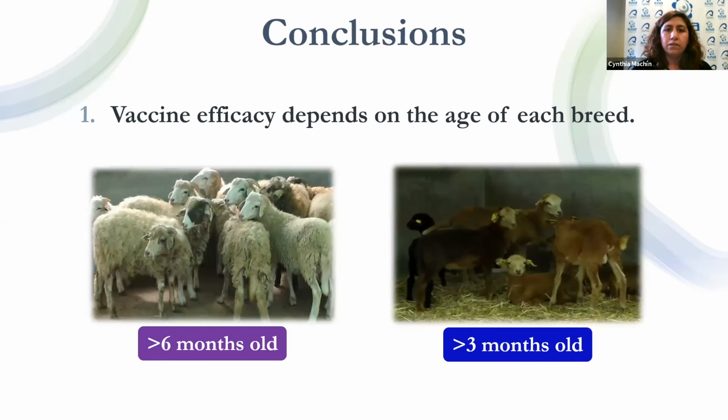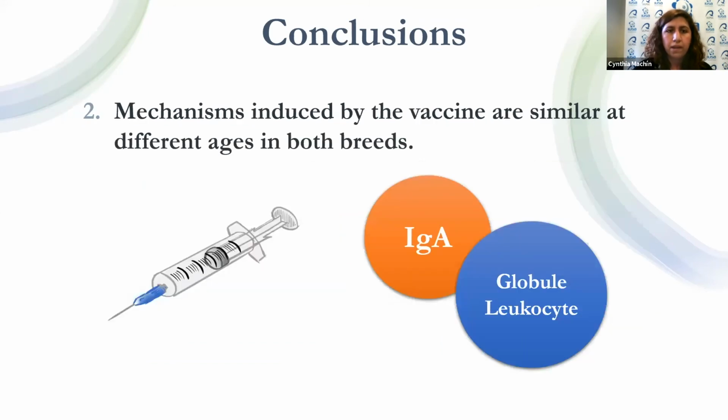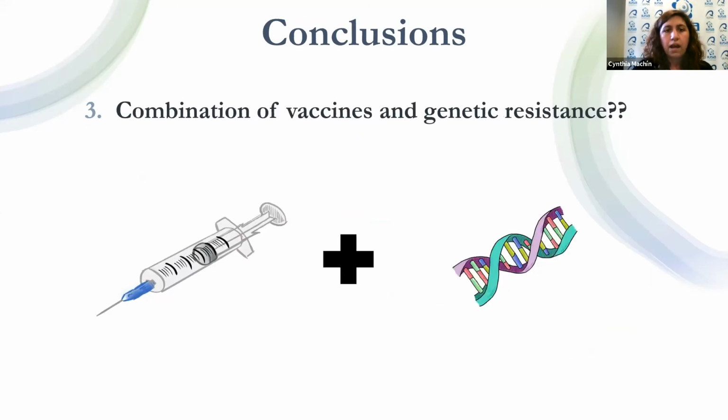So our main conclusions in this study were that the vaccine efficacy depends on the age of each breed. The mechanisms induced by the vaccine are similar at different ages in both breeds. And this could imply that we could combine these two alternatives in order to obtain more data and keep improving the prototype vaccine, and also to integrate them in the future.